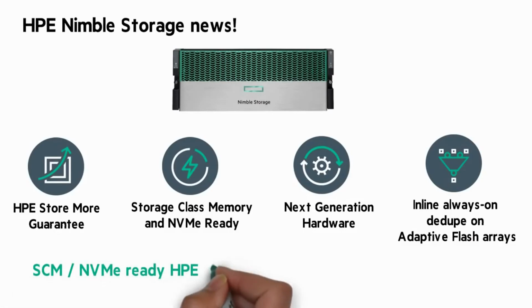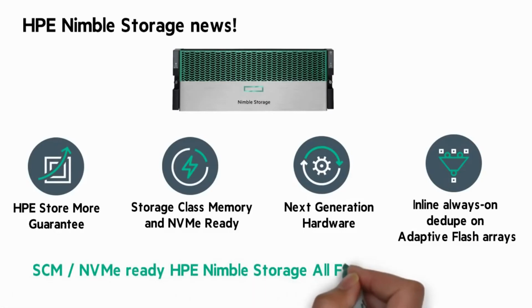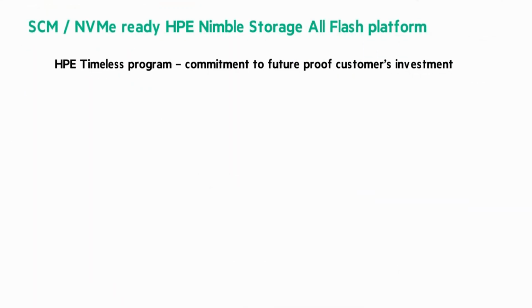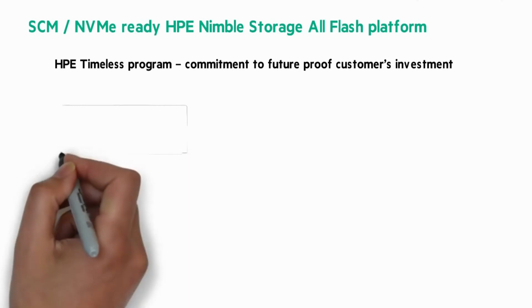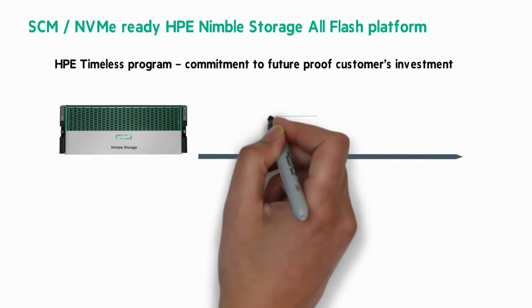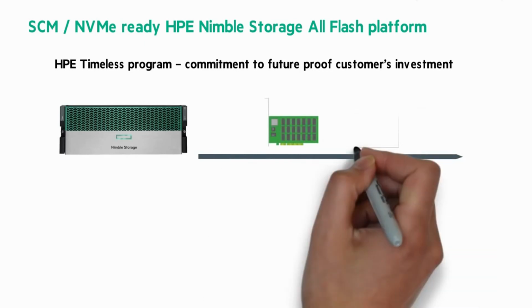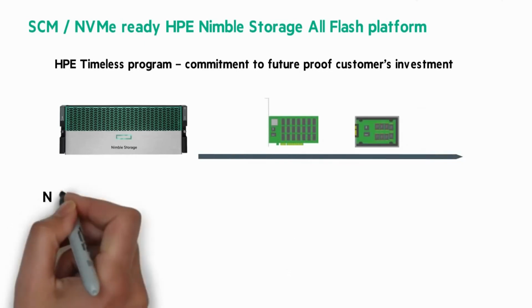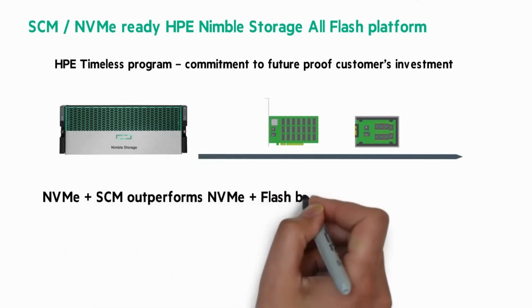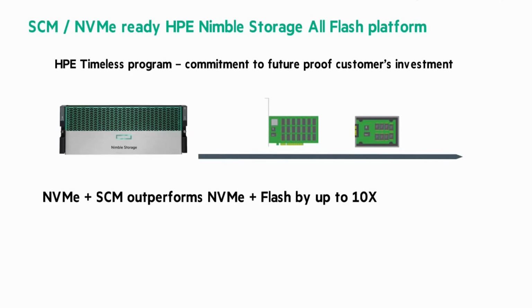efficient hybrid arrays. Storage class memory, or SCM, and NVMe are both important technologies to the future of all flash. And with our HPE Timeless program, Nimble Storage customers are assured that they can take advantage of these technologies. There's an important competitive difference. Other all-flash vendors are only talking about flash and NVMe, but the combination of NVMe and SCM outperforms NVMe and flash by up to 10x. So that's why this is an important topic. I'll have more on this topic on the blog.